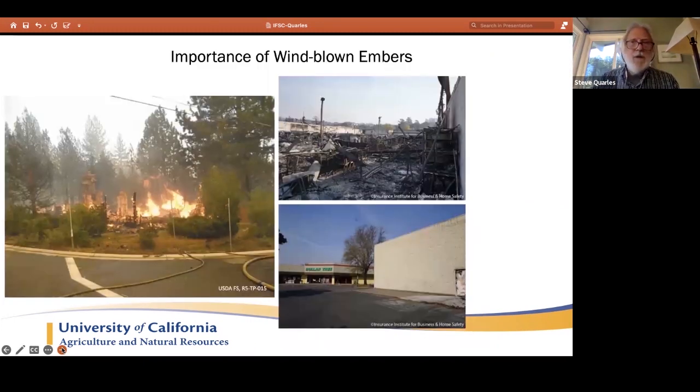Well, we know that embers are really important. We can see that in these two pictures here. The left-hand picture is from the Angora fire in South Lake Tahoe, California, 2007. A destroyed home with a lot of green vegetation around it. It's indicative that embers ignited the home, either by landing close to it, on it, or in it.